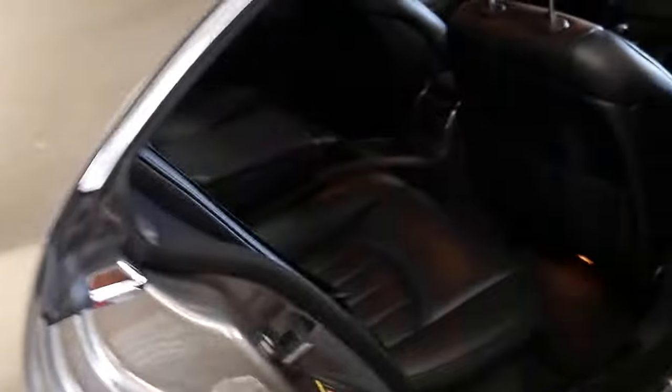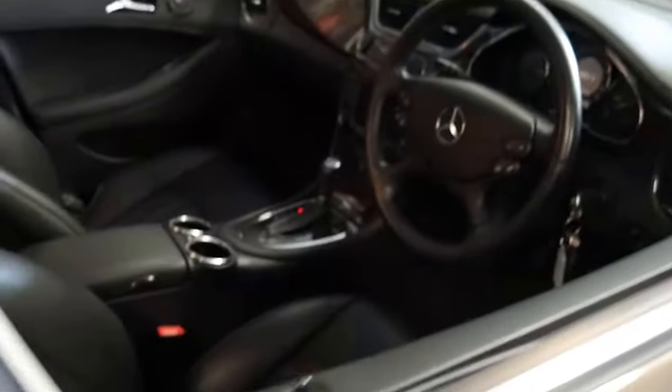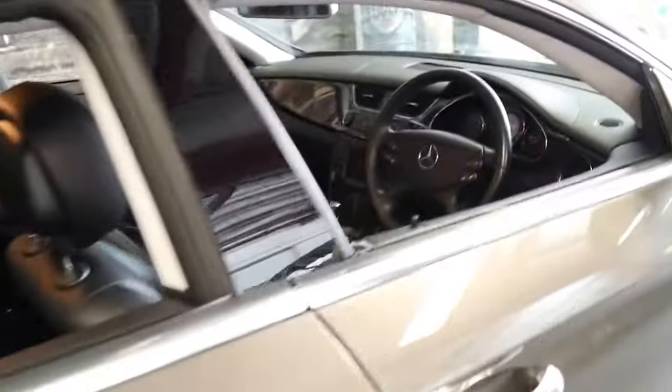It's in absolutely beautiful condition. So this is a car that would suit a fussy buyer. They are a four-seater. It's even got air conditioning controls in the back. Wood grain everywhere. In the center console, again in very good condition.